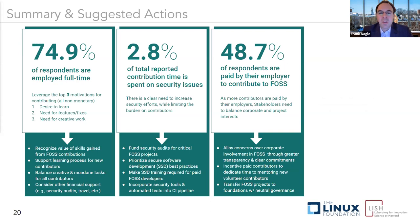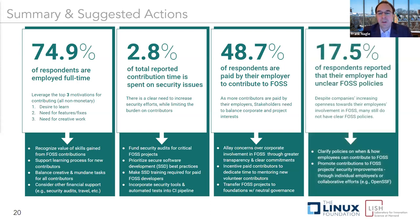And then lastly, also thinking about allowing FOSS projects to have their ownership transferred to foundations with neutral governance, so that the company no longer owns the project, even if they're supporting it quite heavily.